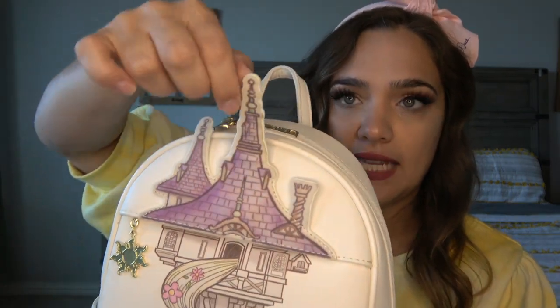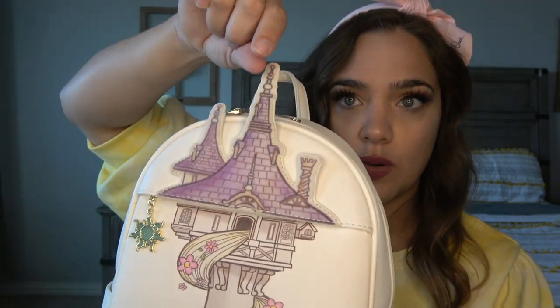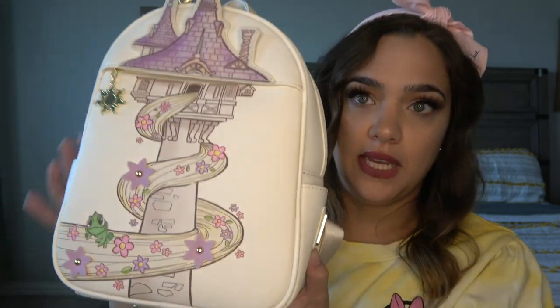But as you guys can see, the tower has trouble staying up, which is another reason I don't want this bag to get beat up. I love it so much. I want it to last a lifetime. I'm going to start saying it too much now, but this is another one of my favorites.